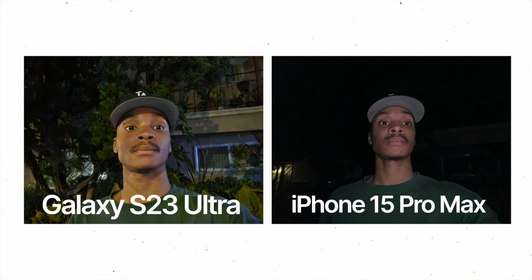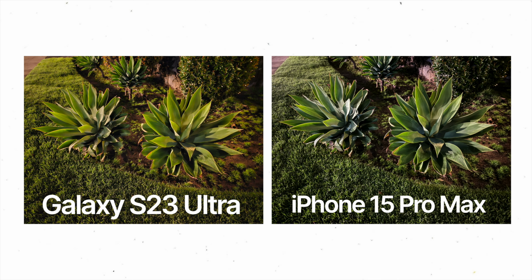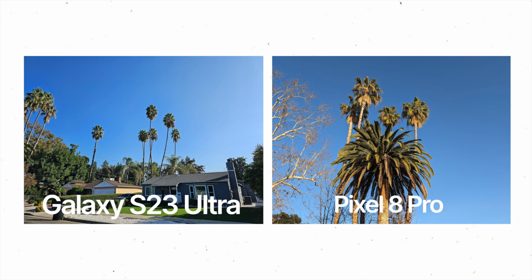But I felt like the 15 Pro Max captured my skin tone more accurately and made my face look better. Comparing night photos, the Galaxy S23 Ultra was better in this category. It had more sharpness, the artificial lighting was brighter, and I think that overall, it just took better photos. Going more into comparisons with the Pixel 8 Pro, the outside pictures between both phones were very tough. They both took great shots. They both had many great attributes. But if I had to choose, I'm picking the Galaxy S23 Ultra as a slight winner.